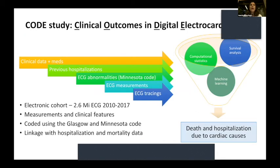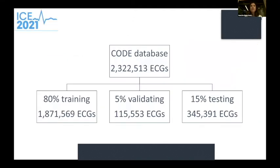So we have our database, the CODE study, Clinical Outcomes in Digital Electrocardiography. It is an ECG database with clinical data and medication that was linked to the hospitalization and mortality data from our country. We have more than 2 million ECGs. So we used it for machine learning, the CODE database that was divided in 3 sets. 80% was used for training the machine, 5% for validation and 15% for testing.